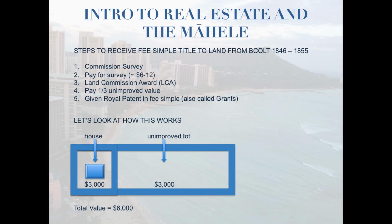This is what the surveyor comes up with, this little box at the bottom. The surveyor says there's a house and there's an unimproved lot. The total value is $6,000. The house lot side is worth $3,000, and the unimproved lot is worth $3,000 as well. So he's given his land commission award. He's got his learner's permit, right? So now, in order to finally gain fee simple title, he has to take this land commission award and pay unimproved value. But how does he know what 1/3 unimproved value is?